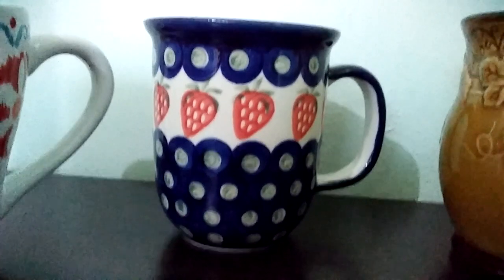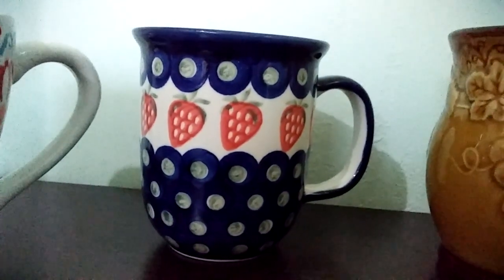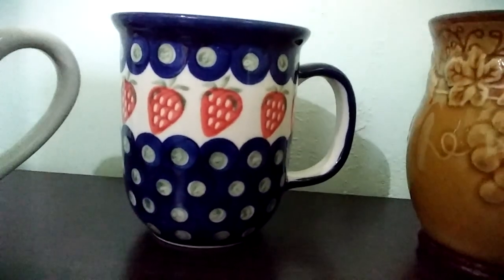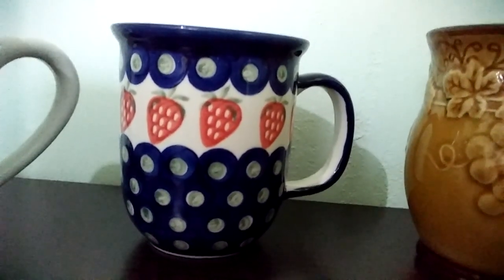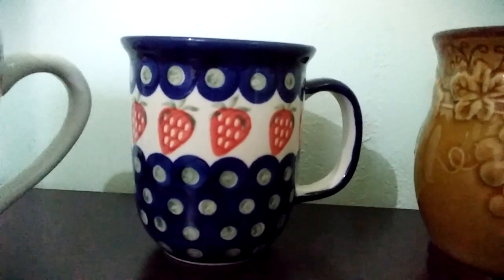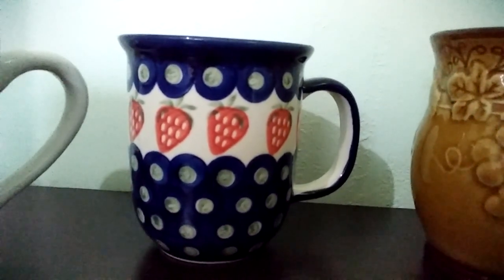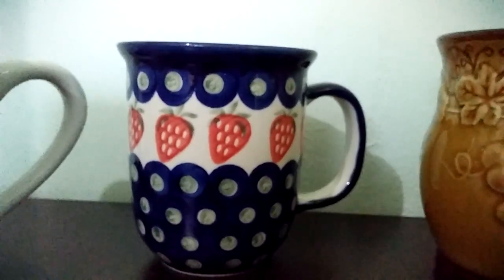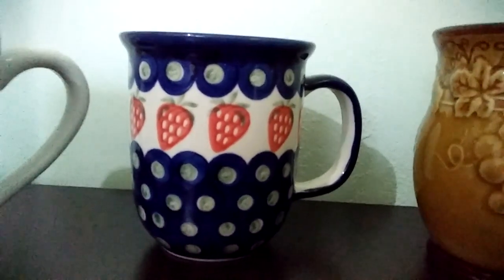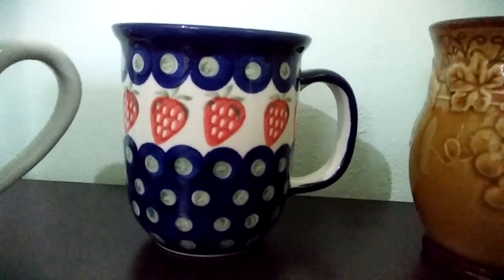and the base. This is an actual piece of Polish ware, and it's from Poland, handmade. And I got several pieces for, like I said, 45 cents at the thrift store. And at the time, I think I got a couple of bowls, a couple of saucers, a couple of mugs, and a tall mug. And the people in line knew what it was, but the people behind the counter didn't.